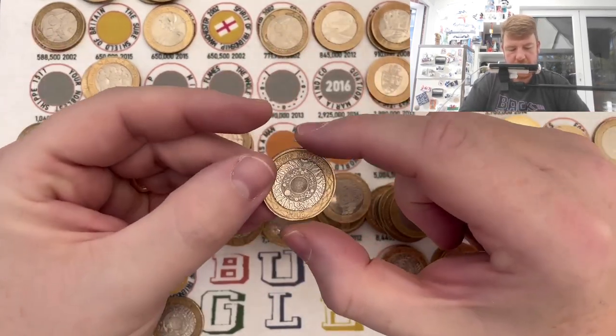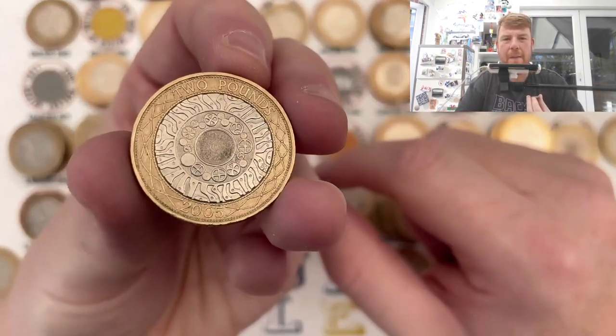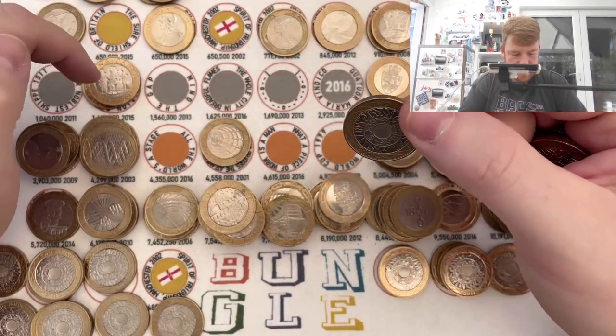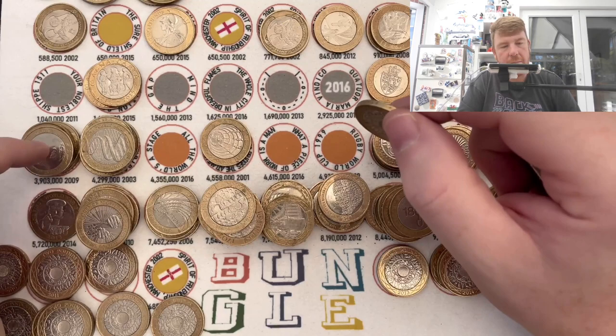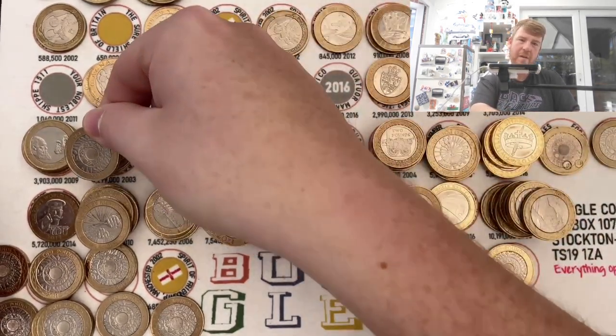That 2005 is quite nice. So that was one of the lower mintage ones I was on about earlier. Again, about 4 million mintage, I think. So there's less of these circulated than there is anything up to and including probably the Darwin. But if it was a commemorative, it would probably sit there on the mat.